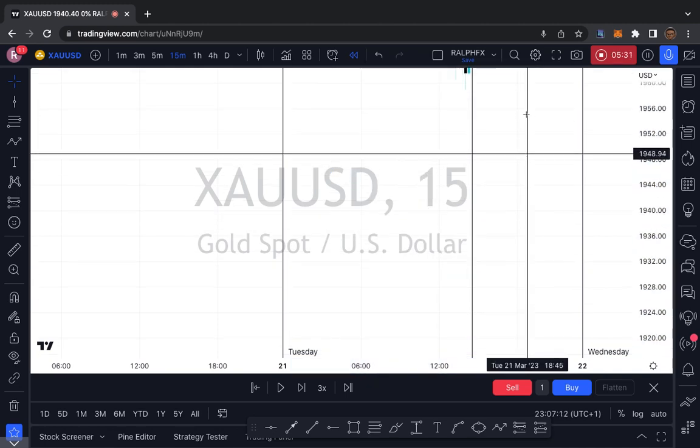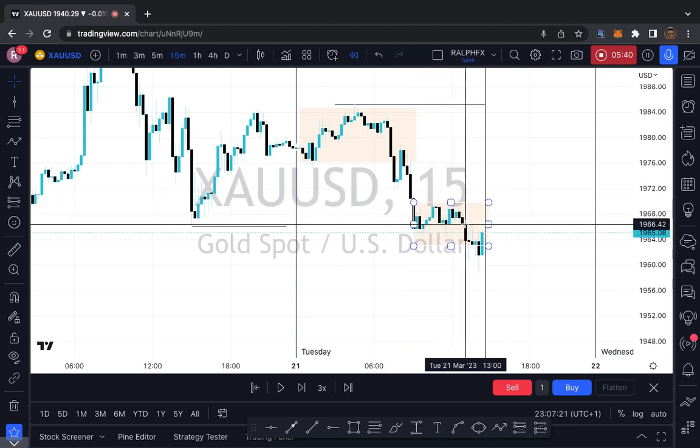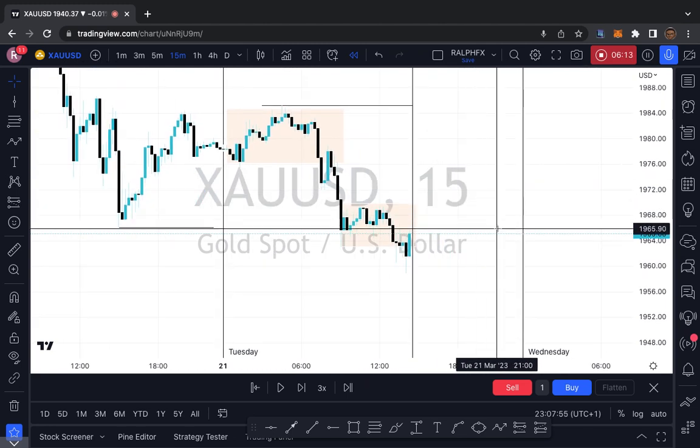So this is an example of what we saw here. We saw consolidation in Asia, an expansion in pre-London, another consolidation in London, and then another expansion in New York session. So even though I missed my entry today, I'm still able to understand what happened. Looking back on the chart, I'm still able to understand the price action. It's very good that I'm getting to the point where I can read price action using ICT concepts at least. So that's some sort of progress.